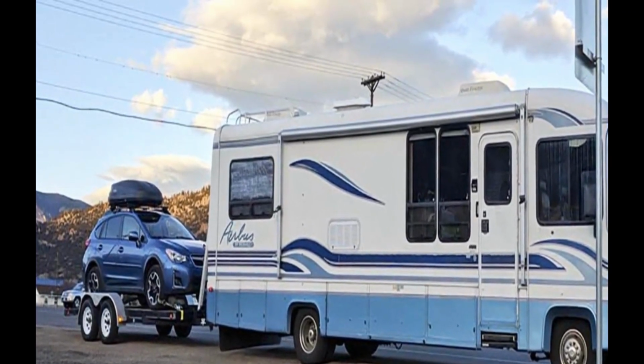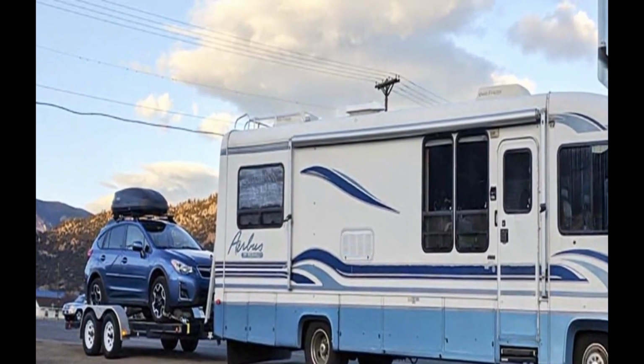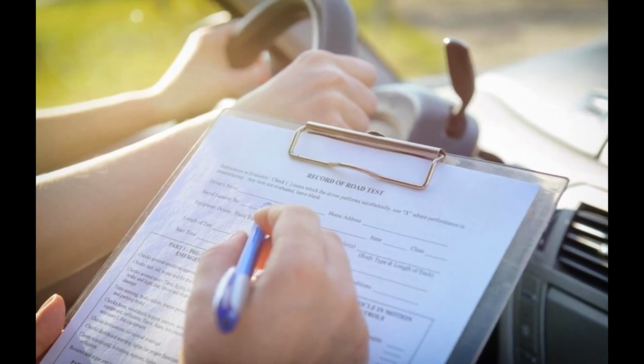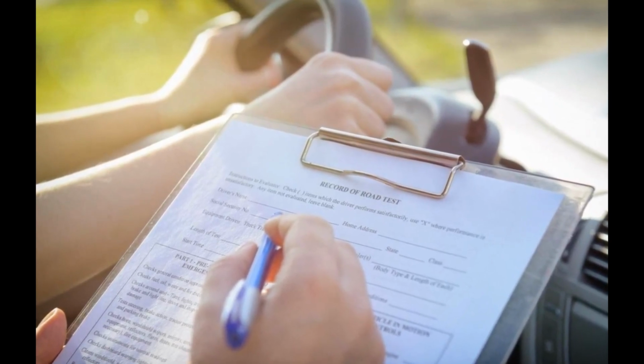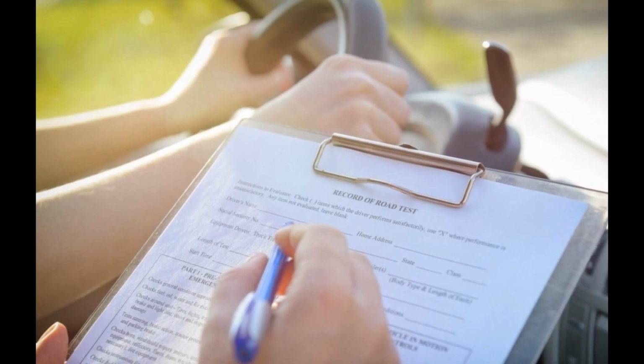Moving on to Class B RVs, these are usually smaller motorhomes or conversion vans. Generally, you do not need a CDL for a Class B RV. However, some states may require an endorsement or additional testing, especially if your RV exceeds a certain weight.